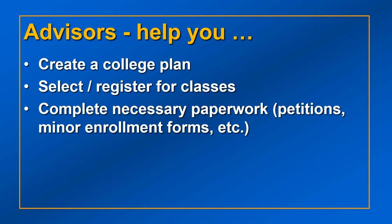Your advisor will help you complete the necessary paperwork. There are petitions and enrollment forms, etc. There's a lot of paperwork that goes with being a student. Your advisor will be key to helping you stay on top of that. Your advisor is not responsible for that. Your advisor will assist. Basically, you are responsible for your program.